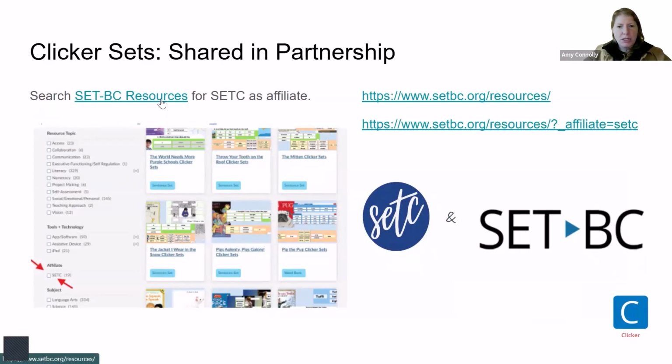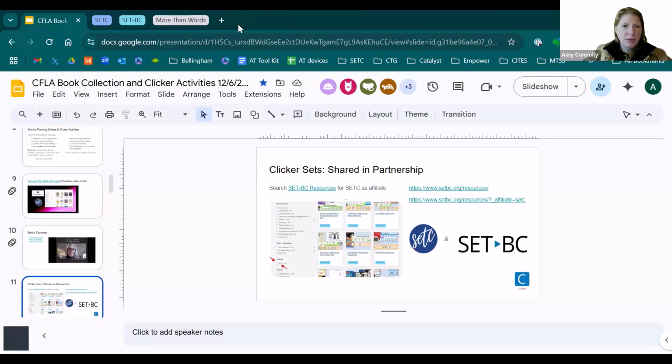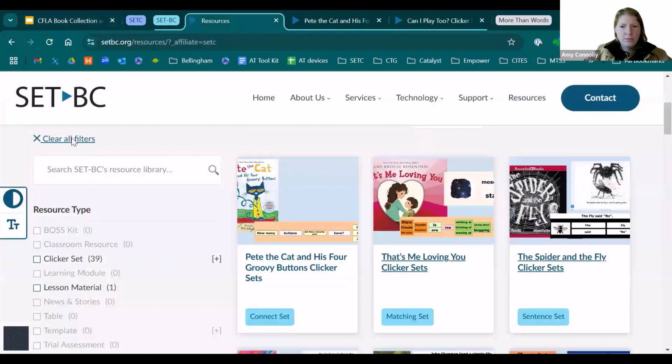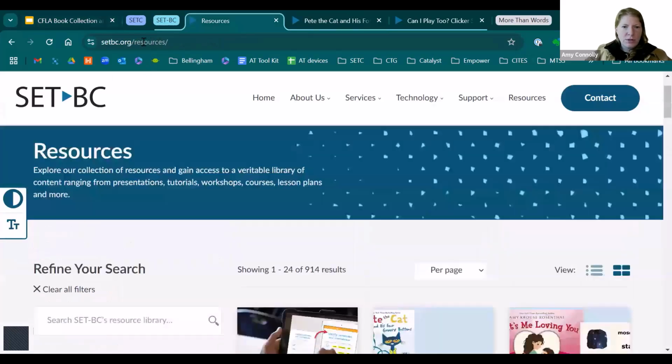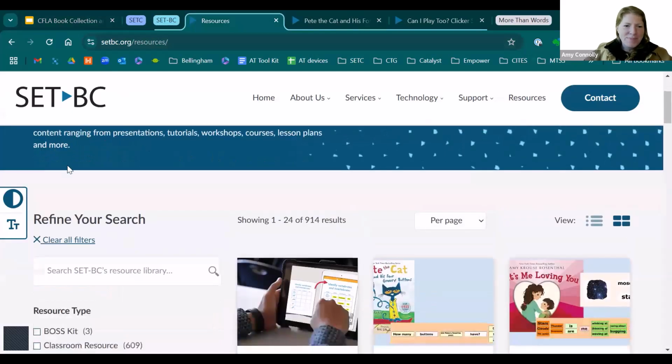The resources page is so well designed. We are going to visit it together. I'm going to clear my filters so it looks just like when you would come to it for the first time. Yes, great, I see somebody has used it. It is so full of riches.